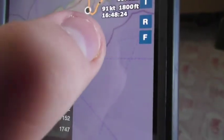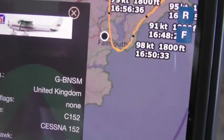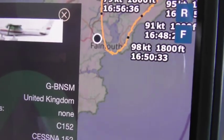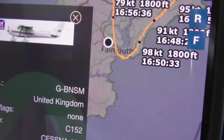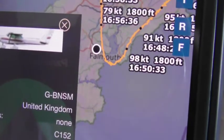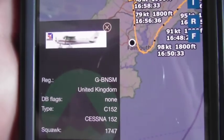Obviously this is the private plane that we normally see anyway, which is very weird to see. A Cessna 152, operated by the Cornwall Flying Club, same as G-EGLA, which we sometimes see anyway. This one is operated by the Cornwall Flying Club, which we tend to see in Cornwall sometimes.